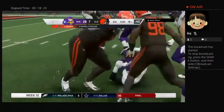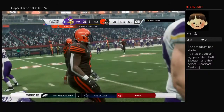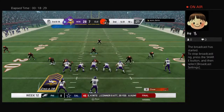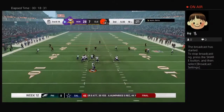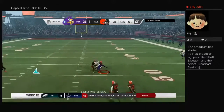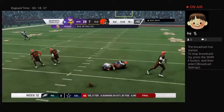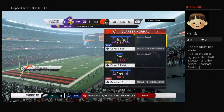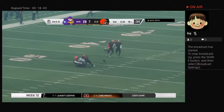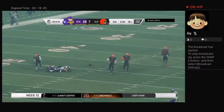Nowhere to escape, and he goes down. DJ Reader in there to get him, and that is sack number 6 now for him on the year. To try again after the sack. Ryan looking downfield for Jones. And this is going to wind up incomplete. The coverage there too strong on the deep ball, and now they face a 3rd down.